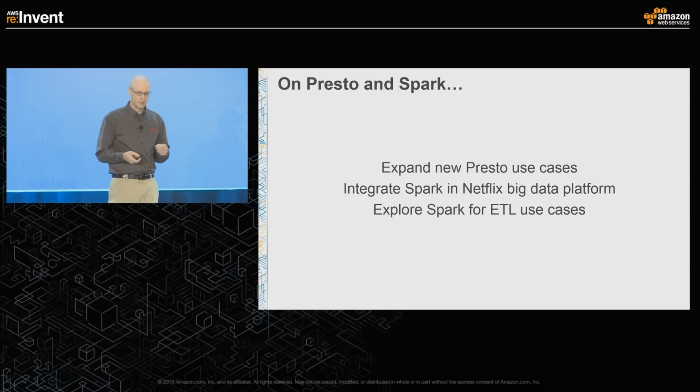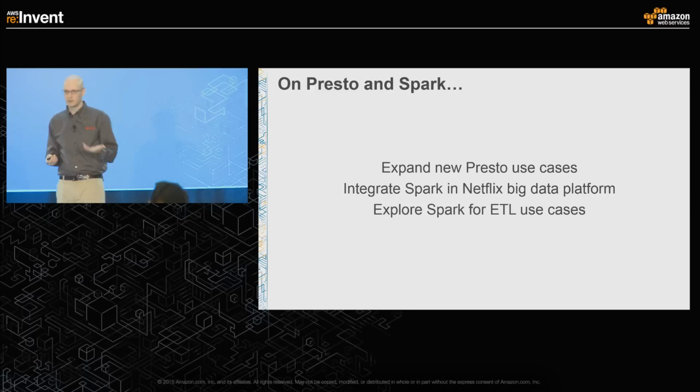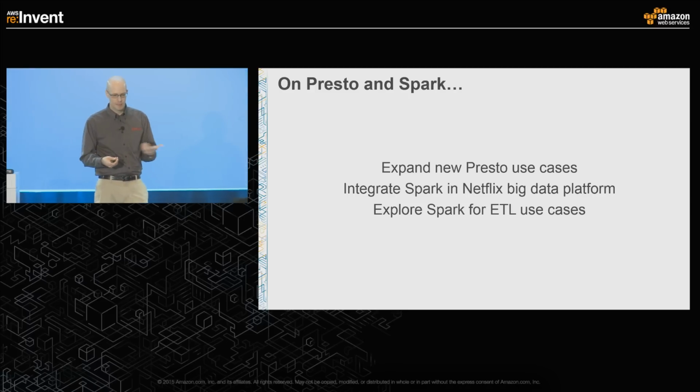And the last thing is we want to expand use cases, figure out how to harness these tools better to solve problems for people that are using the platform, integrate Spark, and explore Spark as an option for ETL.